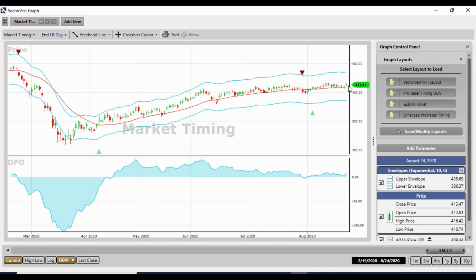At the moment, the DPO is up, and all the measures of the trend on VectorVest are up now. That could change by the time you get this on Saturday morning.